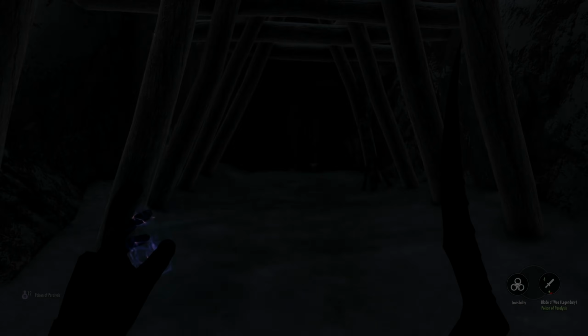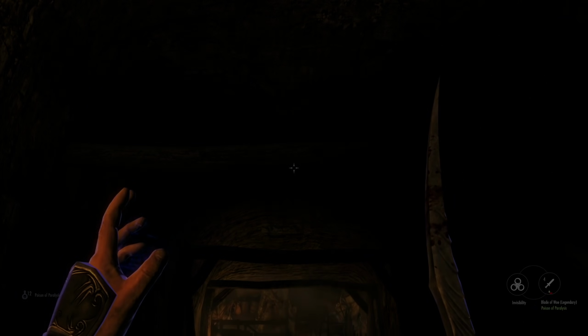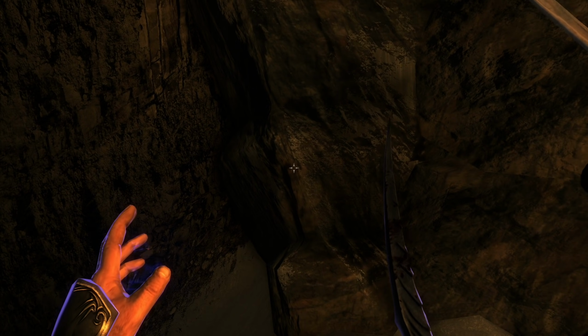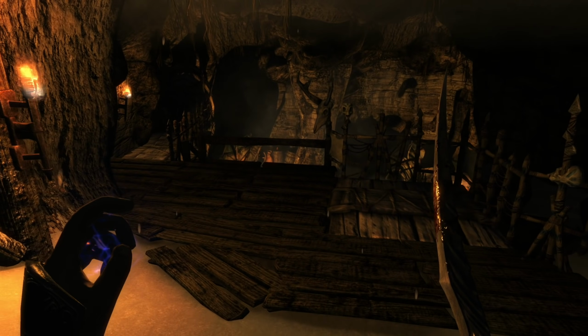Right. Yeah. Conjure chest. That's what we need. What was that journal we found? Phantasmal chest that disappears? Okay. You stay there. Okay, do not take too long. We'll try not to.